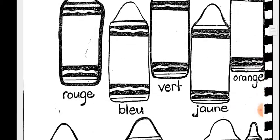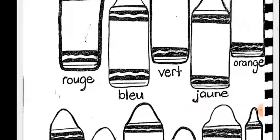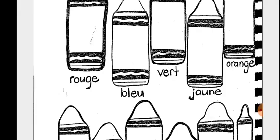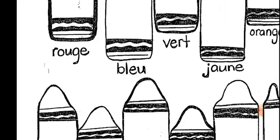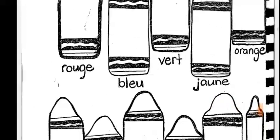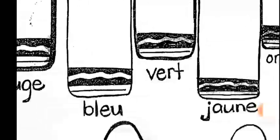We have the first color here, which is the red color. And of course, you already know the red color in French is what? Rouge. Again, rouge. Perfect. Let's move on to the blue color. How do you call the blue color? Bleu. Again, bleu. Very good. The next color is green. And how do you call the green color? You say vert. Again, vert.